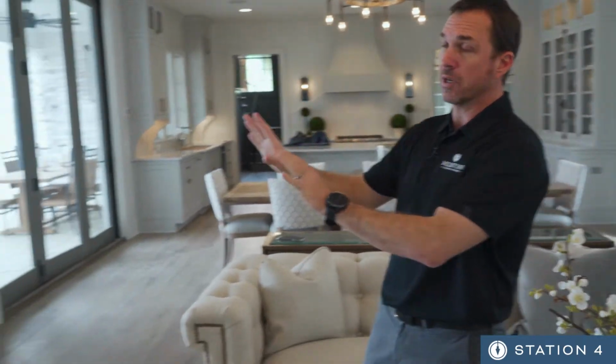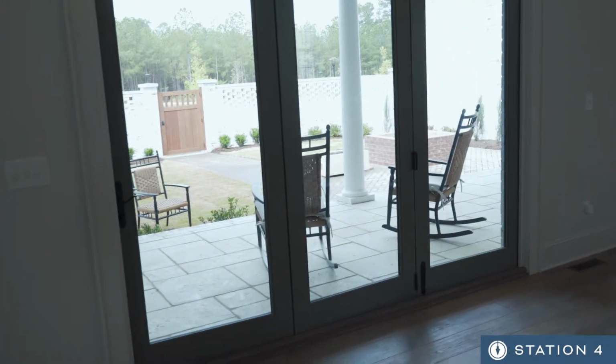But again, we're going to look at these two 9-foot window sections, doors, which we're going to open and show them how to do that. We'll demonstrate that in a minute. But how everything kind of connects. This is the central hub of the home.